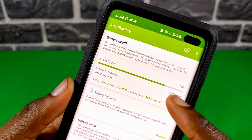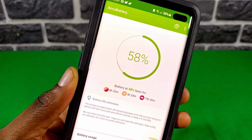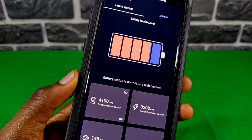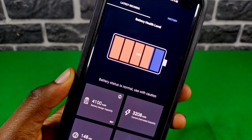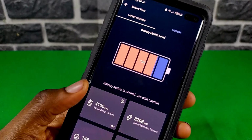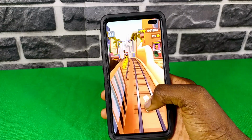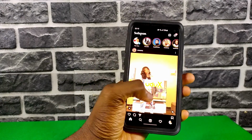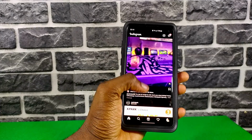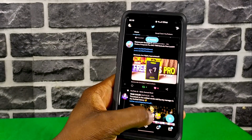Battery life on the S10 Plus is also decent. It's not incredible battery life, but it will still get you through the day. It has a 4100 mAh battery capacity. So on heavy use, that is if you're playing games or using the cameras, you're looking at about 5 hours of screen on time. But if you're using it normally, like social media, watching movies or YouTube videos, chatting with your friends, you can get up to 7 hours of screen on time.